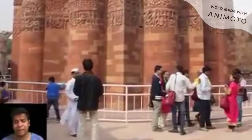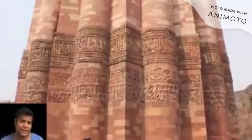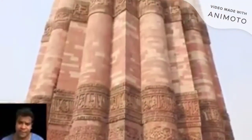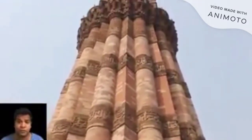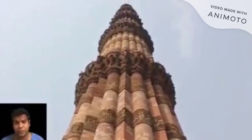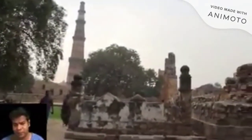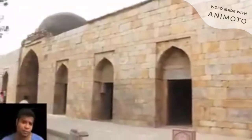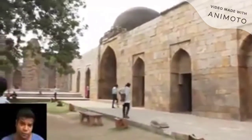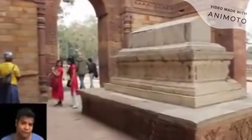Hey guys, I'm at this brilliant monument called Qutub Minar. Historians say that this tower was built by a Muslim ruler called Qutb-ud-din Aibak, also known as Qutb-ud-din, about 800 years ago. This site is recognized as a UNESCO World Heritage Site because it is full of Islamic structures like India's first mosque, the Qutub Minar, and tombs of famous Mughal kings.